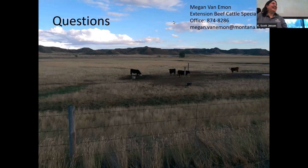Can I get your thoughts on something? I'm really curious about this change in cow size, since I'm really thinking about this. Aren't those smaller cows a little better at getting rebred in the winter when you're having trouble feeding them? Just so everybody online heard the question: about the cow size, wouldn't the smaller cows rebreed a little bit better than those big cows?